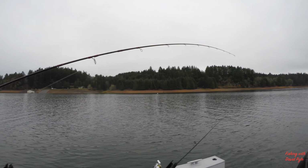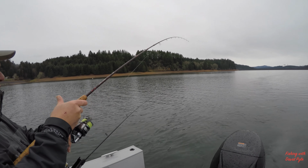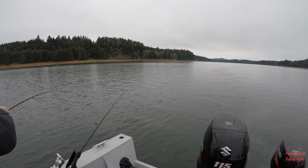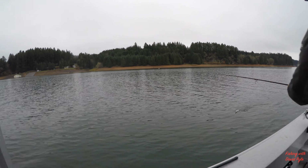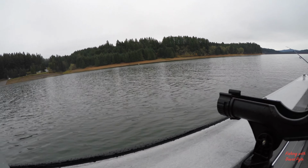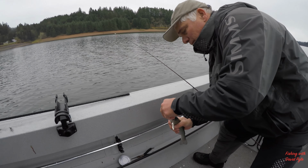Ooh, good one. Nice fish. So this one didn't come on a Ford Fender, but I wouldn't doubt it if it catches one while we're reeling this one in. It takes no time at all. Get the net. Oh, shoot, I'm hooked on something here. There we go. Nice fish. So we're picking up some nice little trout right now.